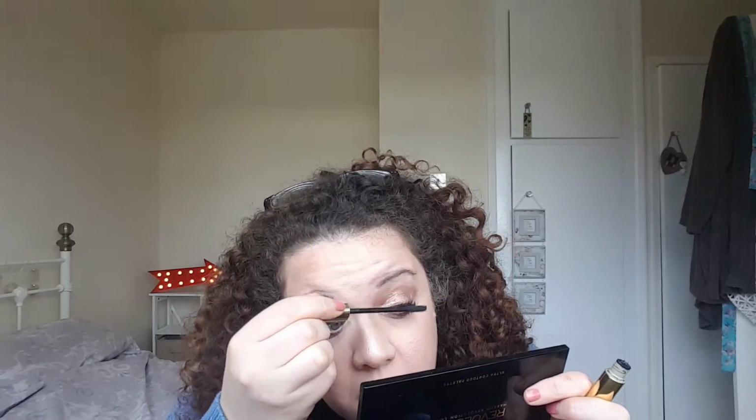These 3/4, half lashes, whatever they're called, are incredible. I've just been recommended some from Tanya Burr, so no, she hasn't recommended them. Someone's recommended the ones that she does. So I'm definitely going to look into those. Do the bottom lashes slightly. Okay. Like I say, I don't want to go overboard with the mascara.